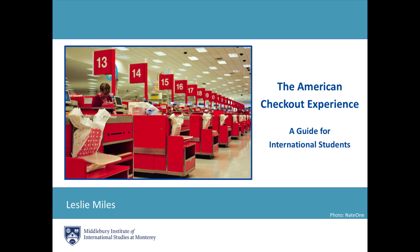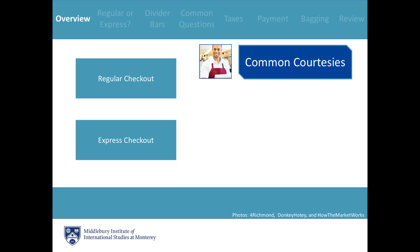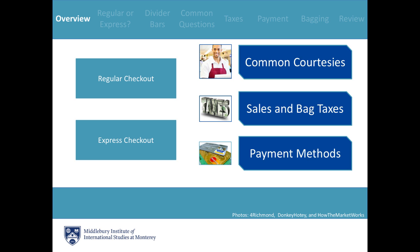One of the first things you might like to do when you arrive in the United States is purchase food and household items. This video explains the checkout or purchasing process at most grocery and department stores. In this video, you will learn how the checkout process works in regular and express checkout lines with a cashier. Common courtesies, taxes, and payment methods will be discussed.